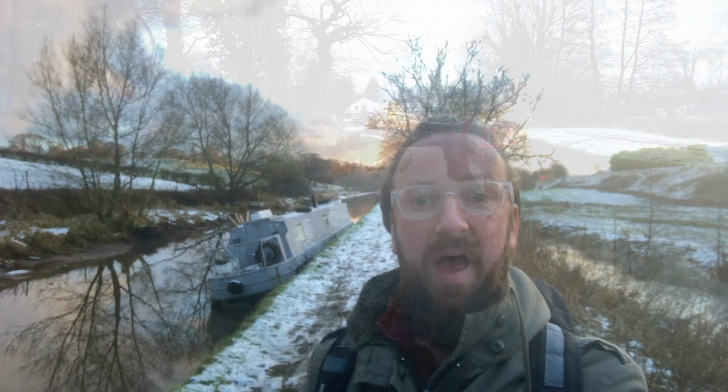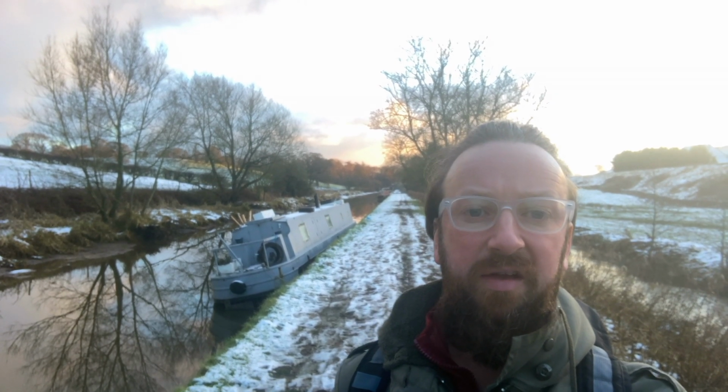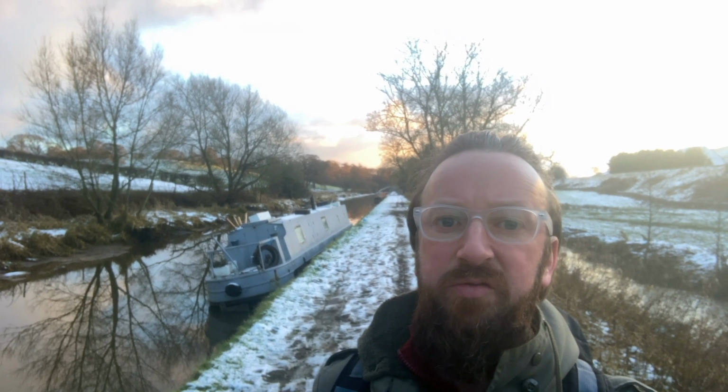Well, we tried to get a little bit closer to the breach, but we couldn't, which is a good thing because it means that CRT have been out and secured the site. There's some Harris fencing just back there behind me, just blocking the towpath off.